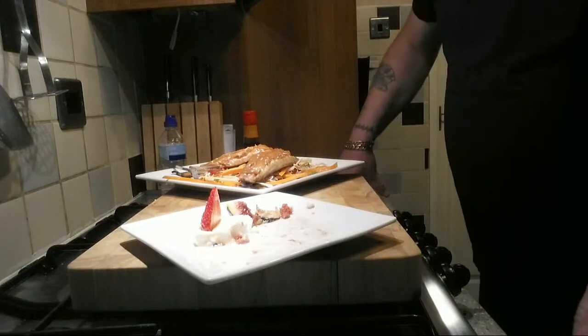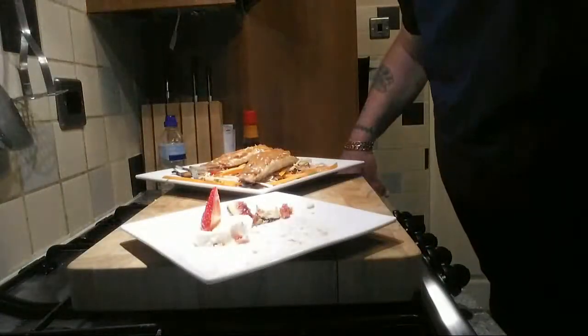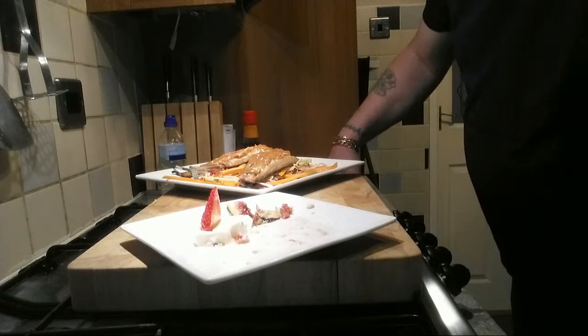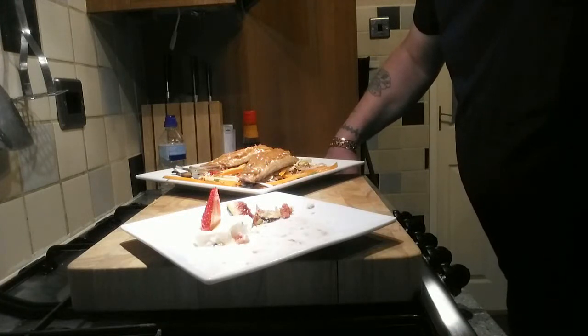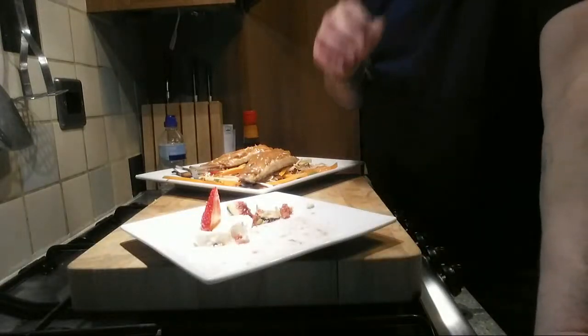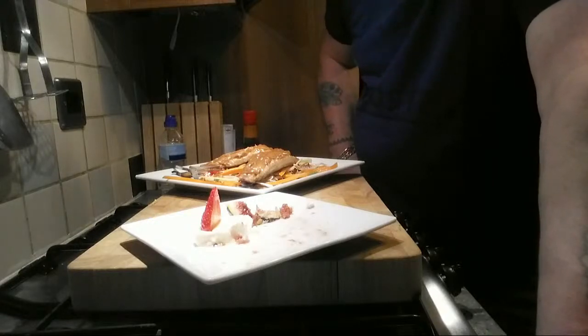My kitchen is an absolute mess. It really is. But I'm going to finish them figs with some of them strawberries, and me and the wife are going to sit down and we're going to have that. Really nice. She absolutely loves strawberries.